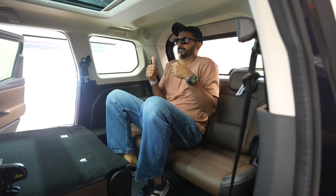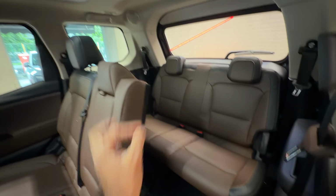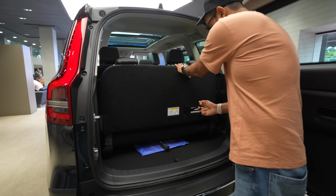Headroom is fine though. However, there is still no AC vent there. Yeah, no AC vents in the third row. What is Mahindra doing? Why are you not listening to feedback? No charging ports in the third row either, and no 50-50 split either.